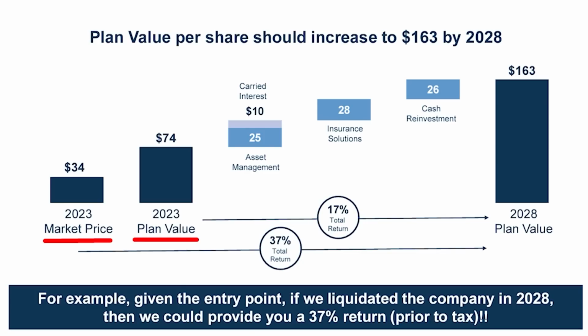Now, moving on to the next slide here, this kind of talks about how Brookfield expects to hit that $163 of net asset value by 2028. So at the time of the investor presentation, Brookfield stock was trading for $34 a share US. Again, they believe that their planned value or their net asset value at the time was $74 per share. So basically the stock is trading for less than half of their net asset value. At least that's what they believe.